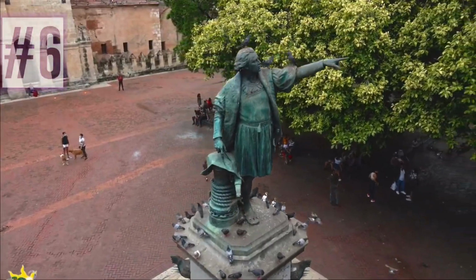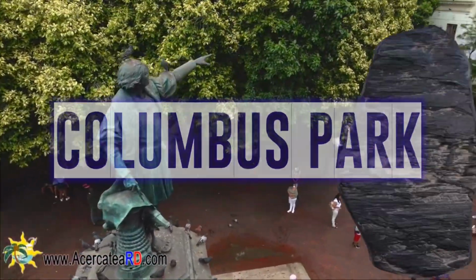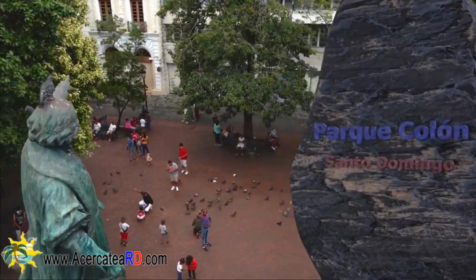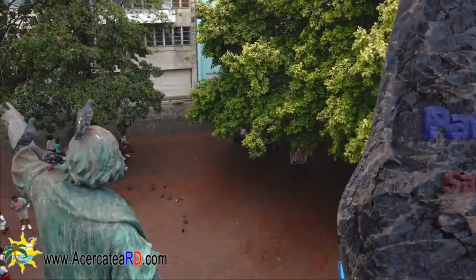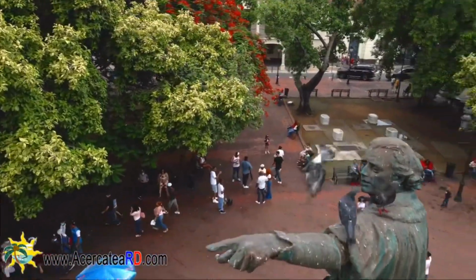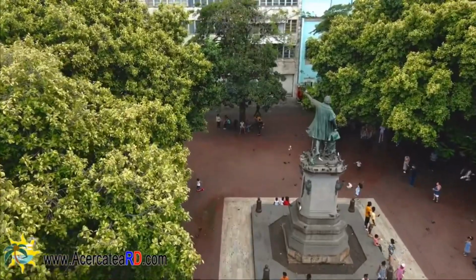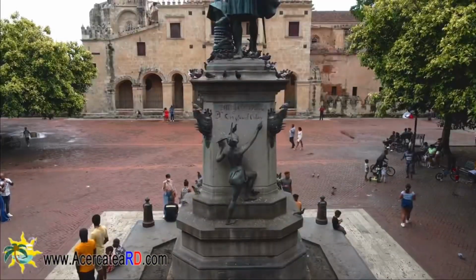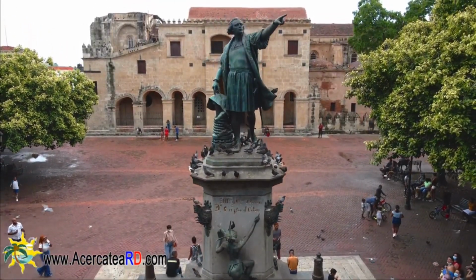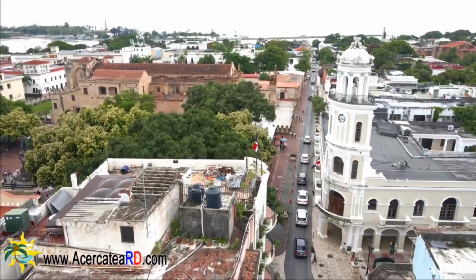Number 6 on the list is Columbus Park. At the heart of Zona Colonial is Park Colon, also known as Columbus Park. It is the most enticing and lively square in the city. Musicians and street performers frequent the square, shoe shiners set up along the street side, and children chase pigeons around the statue of Christopher Columbus, which stands proudly in the center.